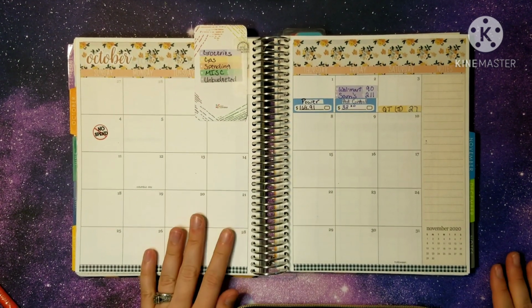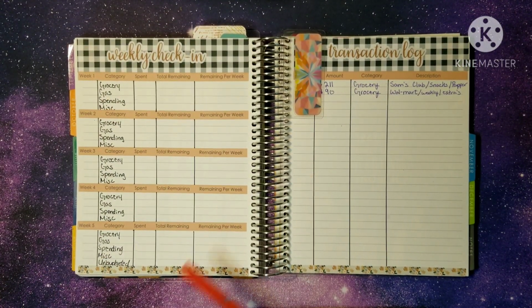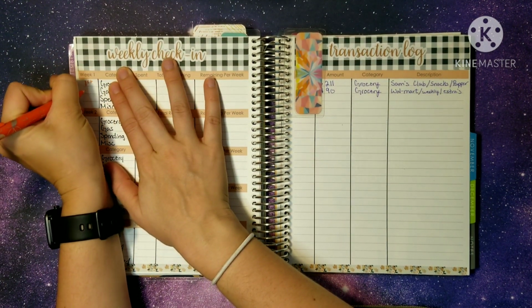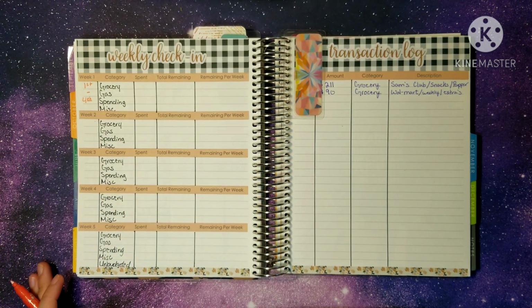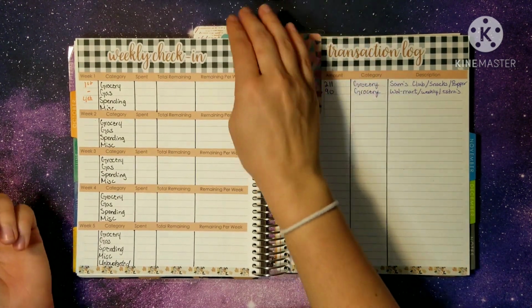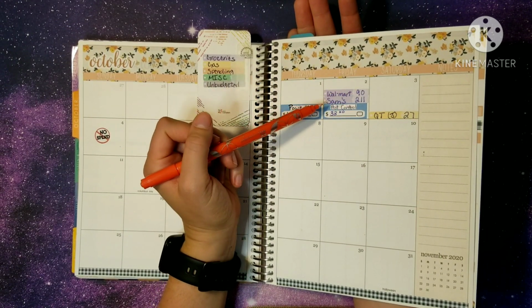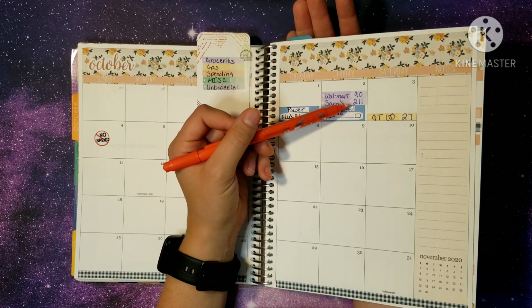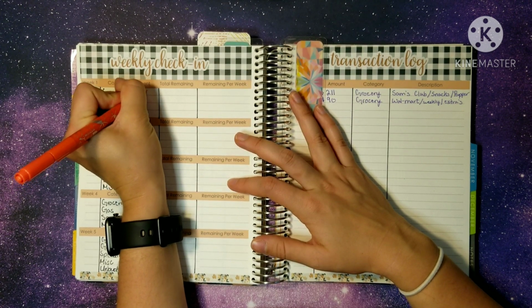So we are going to flip over to our weekly check-in here and write in the date that we are checking in from: the 1st through the 4th. So first up is groceries. For groceries, we had 2 transactions. We had $211 and $90 from this Friday. So that means we spent $301. Yeah, so our total spent was $301, which is a lot.